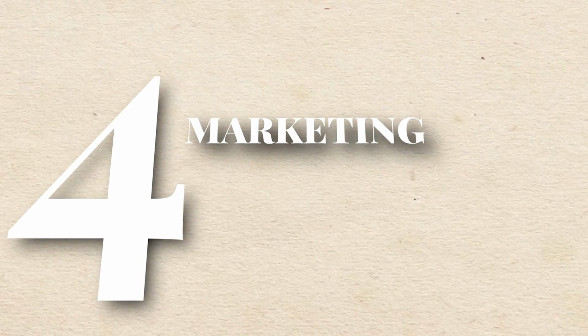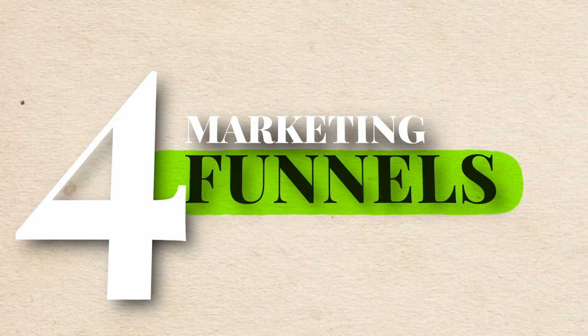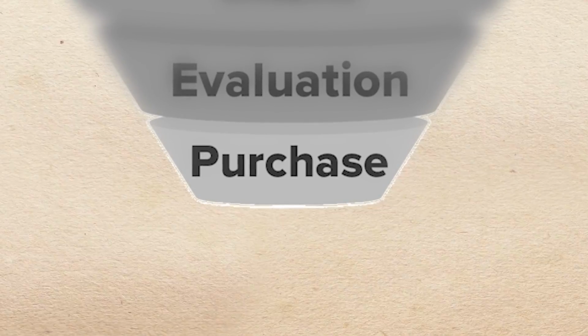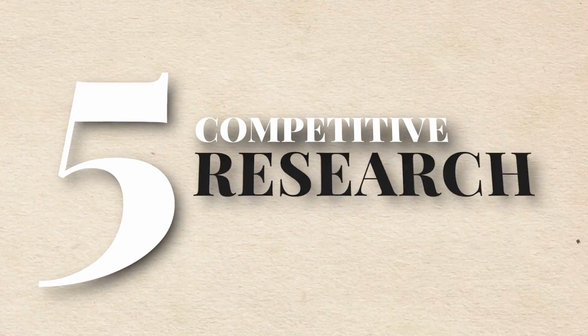Now, moving to marketing funnels, this is guiding your customers through a marketing funnel that represents a customer's journey from the awareness to the purchase. And when you understand your marketing funnel, you're going to tailor your content to each stage of the buyer's journey, increasing the likelihood of conversion.